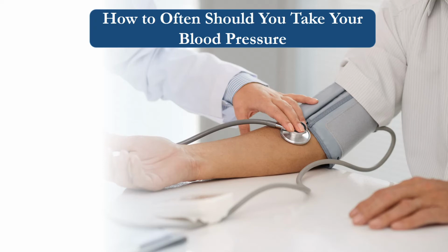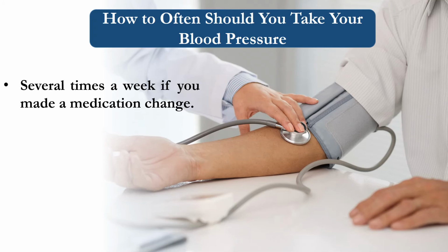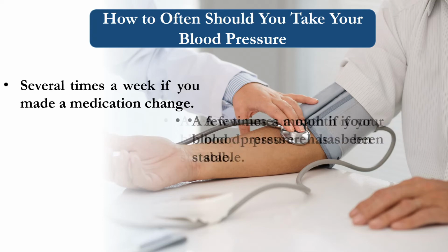The answer to how often you should take your blood pressure depends on your situation. If you have made a recent medication change or have blood pressure that is quite variable, taking it several times a week is reasonable. If your blood pressure has been stable for a long time, once or twice a month might be all you need.